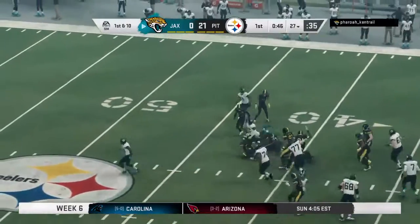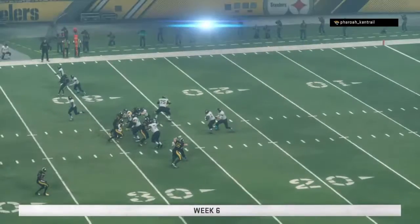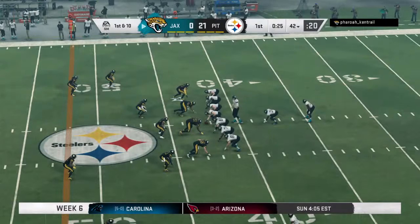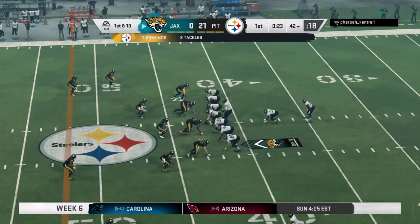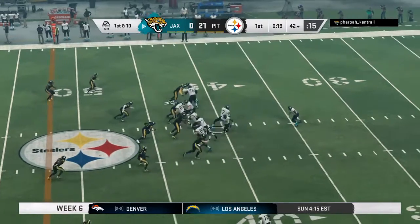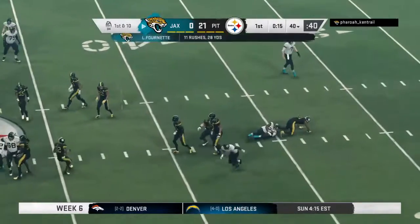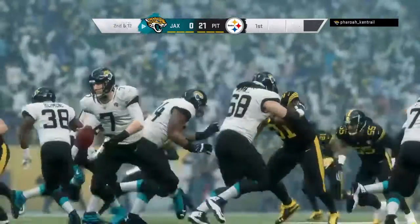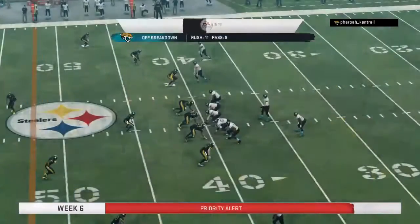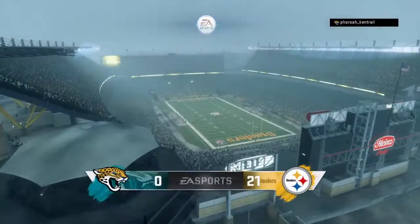And they get him down, but not before he takes it across the 40-yard line. That one a pickup of 15 for Jacksonville. Another 1st and 10. Now Fournette. And he'll be brought down, losing yardage back at the 40. That's going to go as a loss of 2, and it'll be 2nd down.